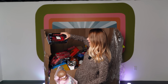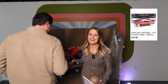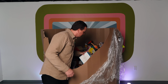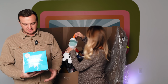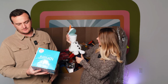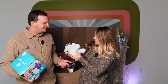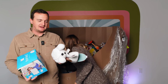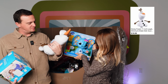Sweet. Got a toy car or a model car. What are these called? A car and a baby doll. Ooh, what is this? Frozen electric toy. Here's Olaf. Another Frozen. Oh, he sounds like a chicken. Yeah, sounds like maybe he's broken. Well, maybe low batteries. We'll have to check that out. We'll put batteries in that and test that before our auction.